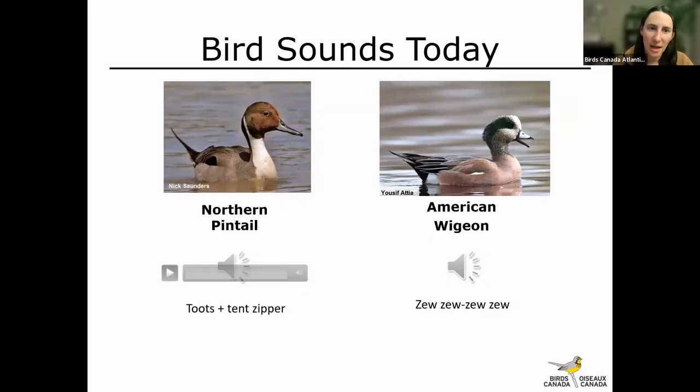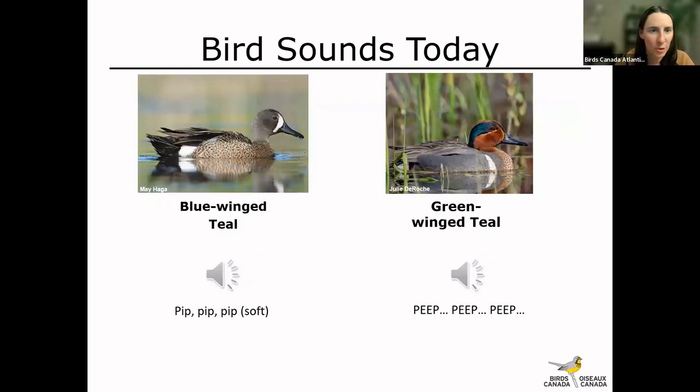The northern pintail, who has that tent zipper sound and those tooting sounds. The American widgeon, who does this kind of squeaking sounds. And then the blue-winged teal, who does a soft pip.